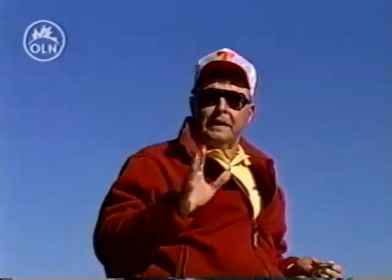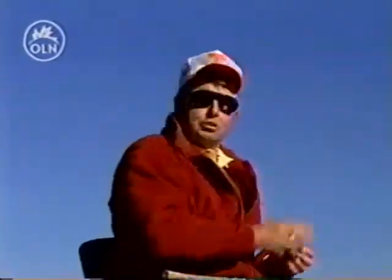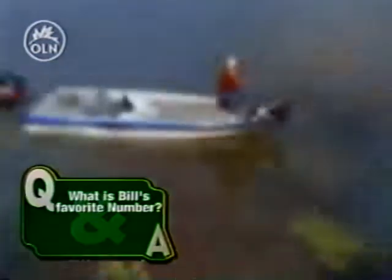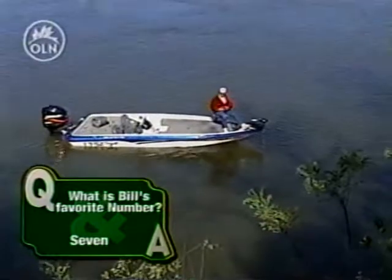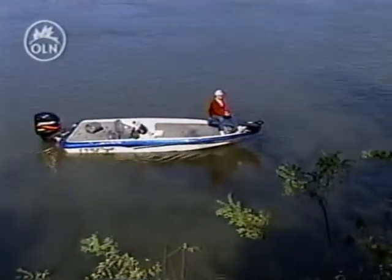Okie dokie, moving along, it's important to remember, when fishing moving water, it's always best to position your boat facing into the current and cast upstream towards your target. This way you can use your trolling motor to help slow you down and work the target or area much more carefully and much more thoroughly.